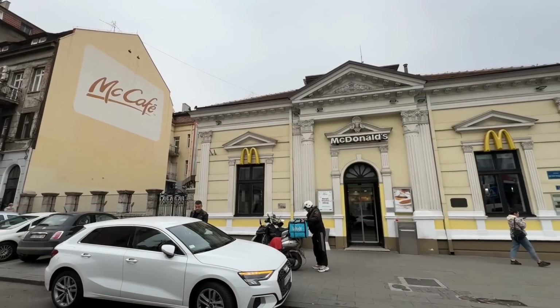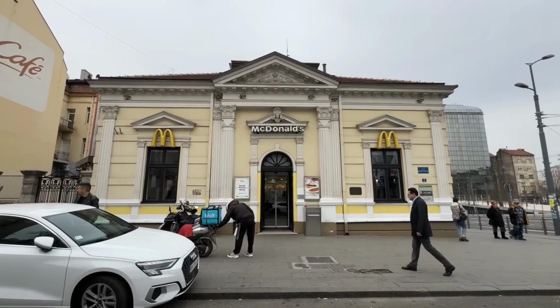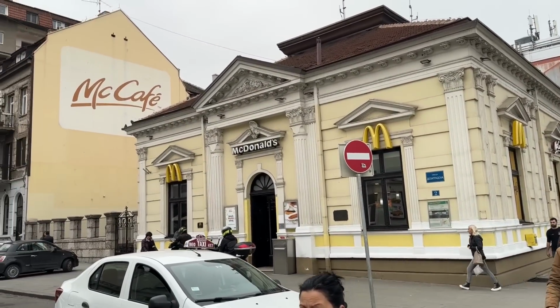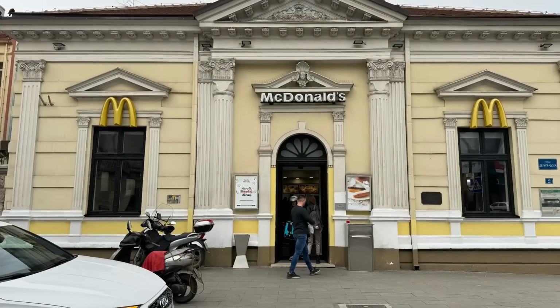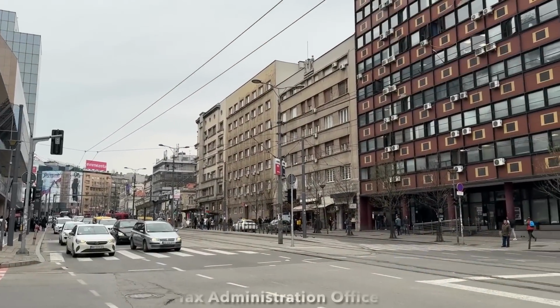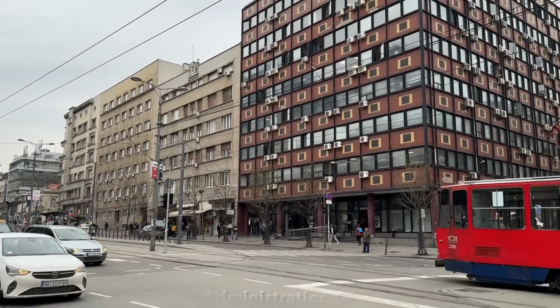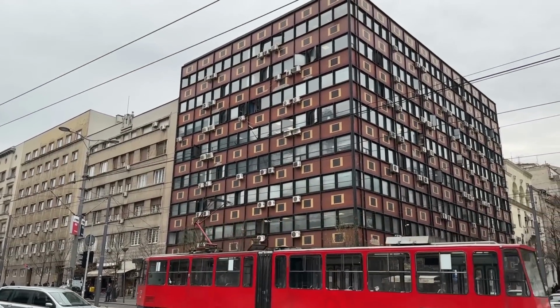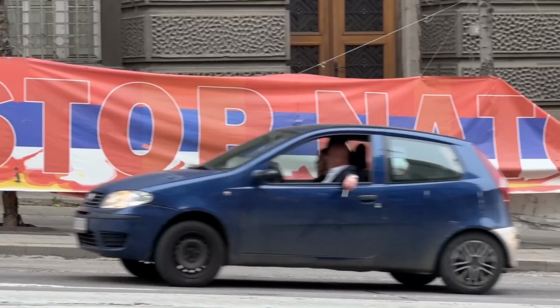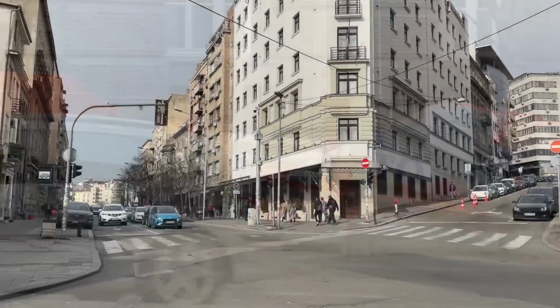Wow, what a beautiful McDonald's, huh? It opened in 1988, the first McDonald's to open in a communist country. So today I have no plans other than to walk off the hangover. Forgot to bring my Advil. No other headache pill works for me. It's Advil or nothing. Stop NATO. Obviously Serbia wouldn't be the biggest fan of NATO.